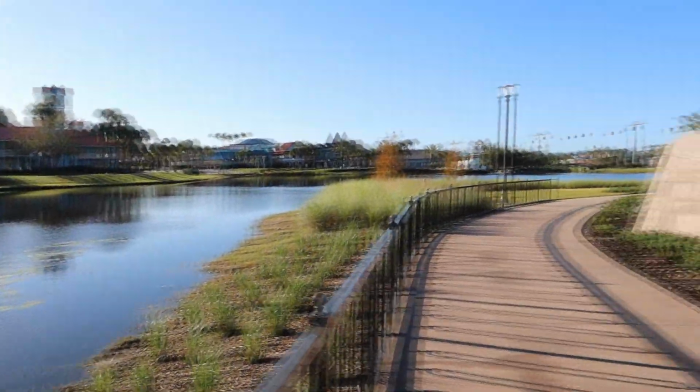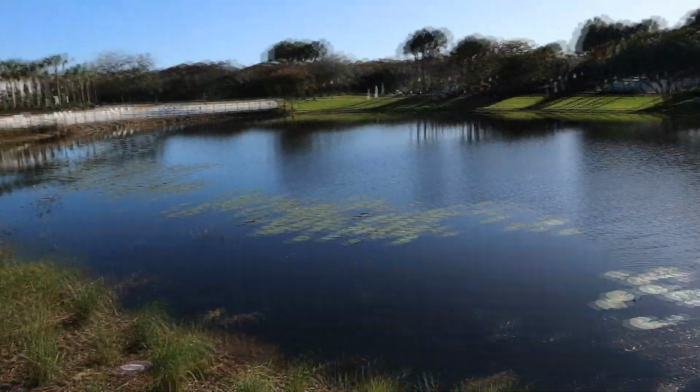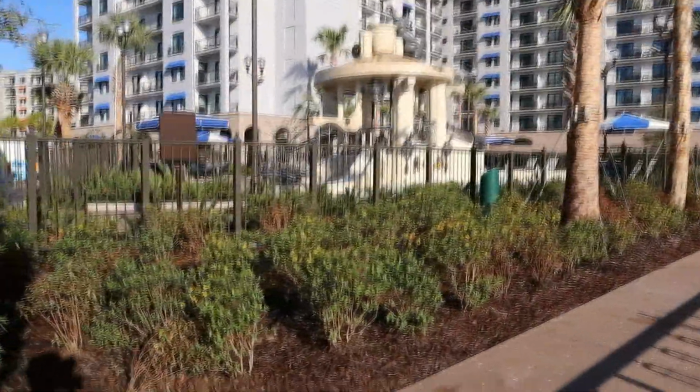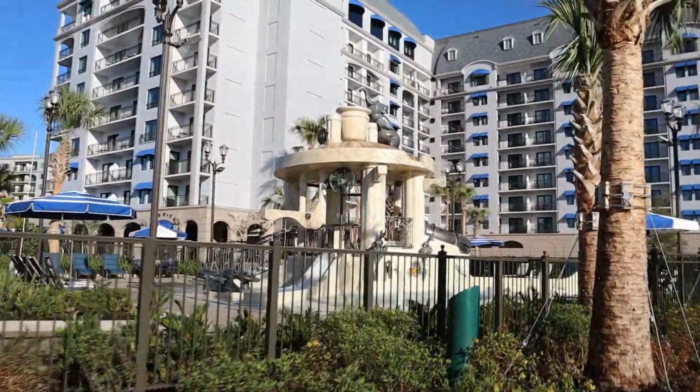But you can see where I am based on the views here. The Skyliner's way over there to my right. And over to my left, we've got this beautiful beach-looking area. Looks like it may be shared with another resort, but definitely a great feel to it as well. Continuing with these floral decorations, but you can see another water play area here as well.